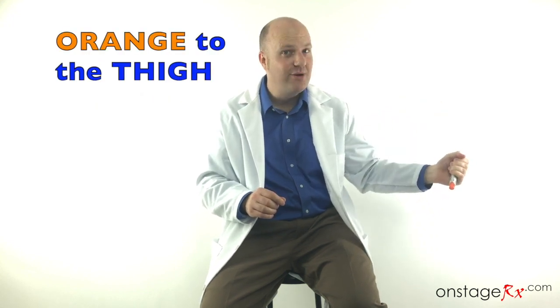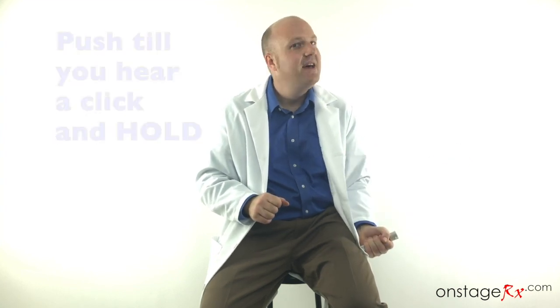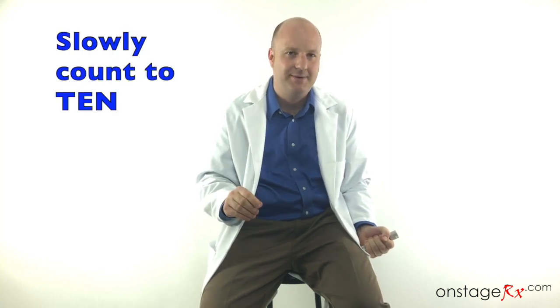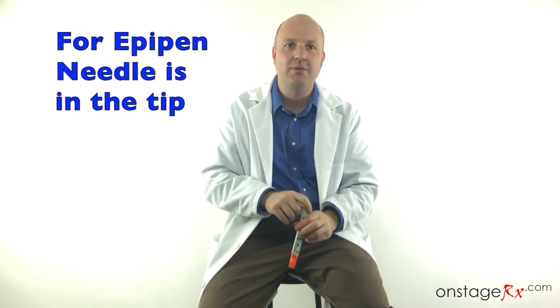You'll push it into your outer thigh until you hear a click and you will hold. It's important that you hold it for several seconds. The actual time varies from device to device, but most of the medication is given in the first few seconds. I recommend slowly counting to 10. As you pull back the device for the Epipen or its generic, the needle will be safely protected in this orange tip, and you'll want to remove it.